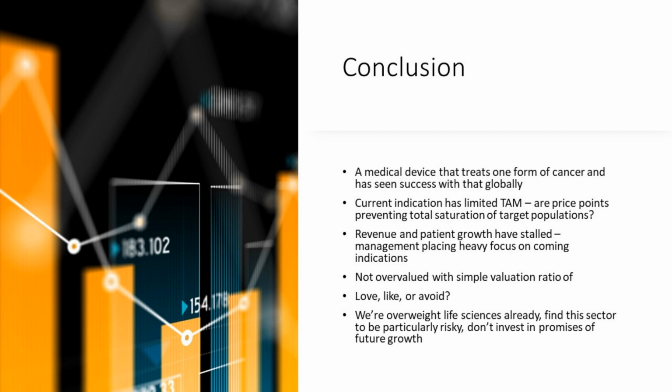That current indication has limited TAM, and we're questioning if their price points are preventing total saturation of the target populations they describe. Revenue and patient growth have stalled, and management placing heavy focus on coming indications means that that's really the story here. We don't invest in stories. They're not overvalued at all, with a reasonable, simple valuation ratio.